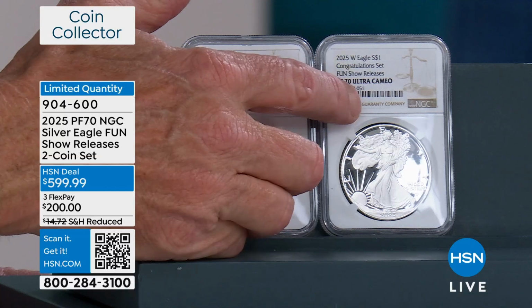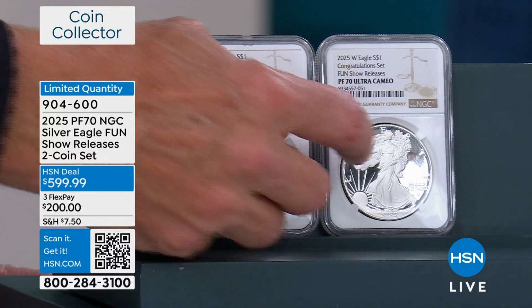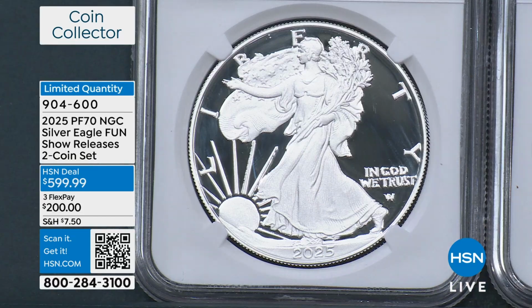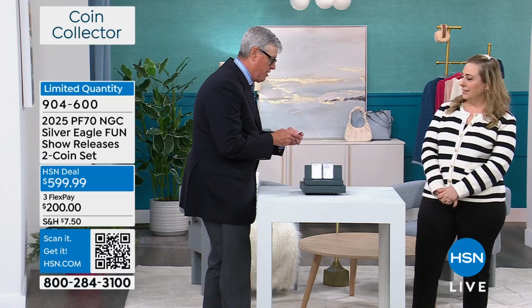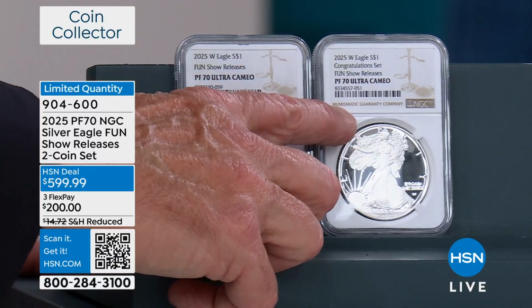And so what I have got is a Fun Show regular and Fun Show Congratulations 2-coin set. So one of each. Yeah, one of each. Oh, okay. And so that's the thing. When we had this up originally, it was 2 Fun Show Silver Eagles. And I'm going, no, no, no, no. We have the Congratulations set that goes in there as well.